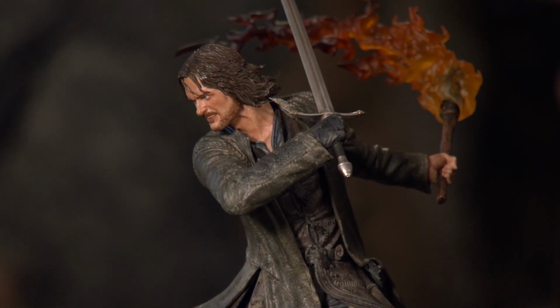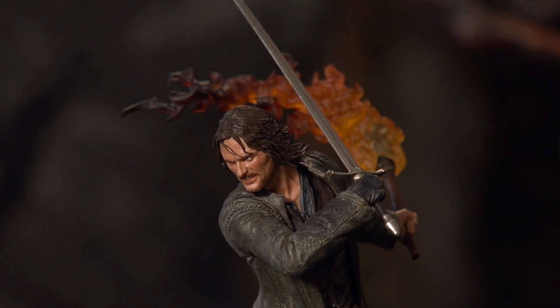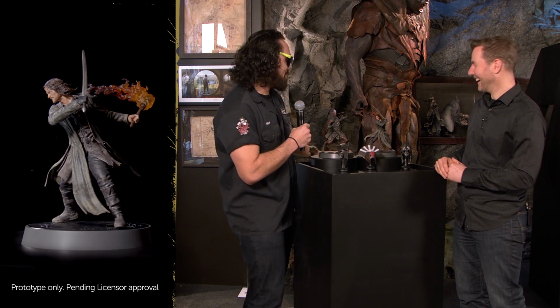So it's kind of the ethos of the Figures of Fandom, isn't it? That we have them in a high action dynamic moment. A lot of energy, a lot of dynamicism. That's the word.